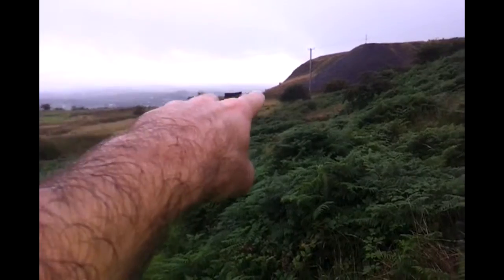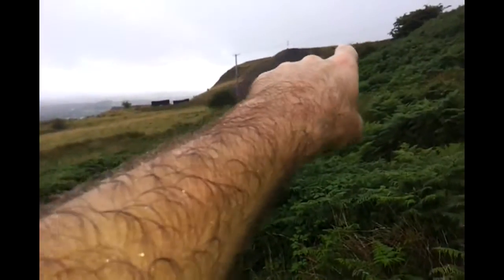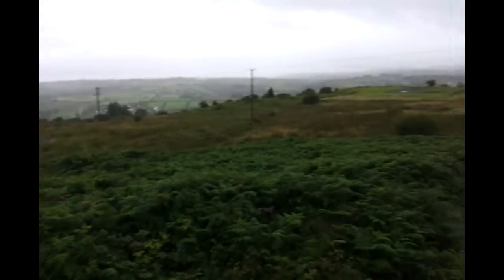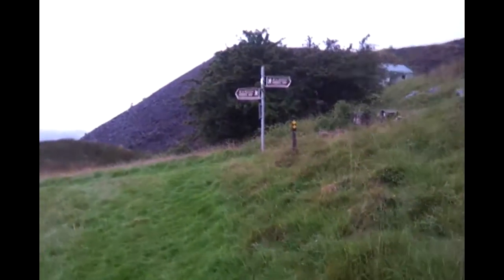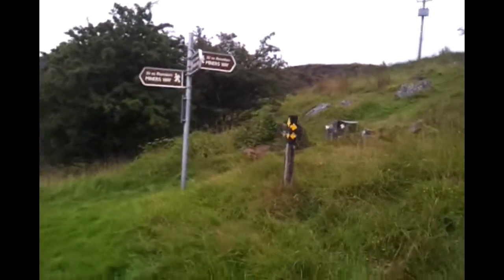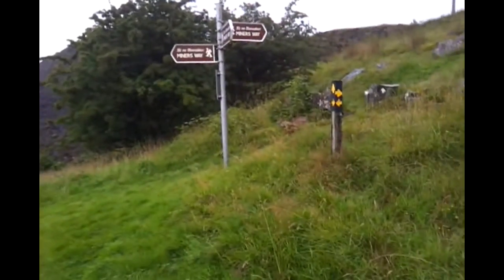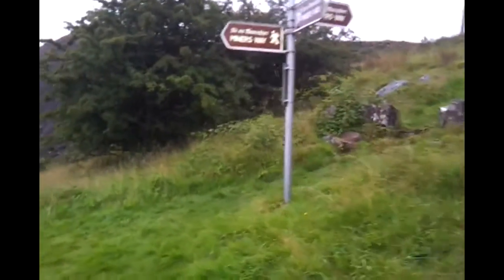This is the back of the Arigna mining experience, the helicopter pad, the mine and the museum just there. Wow, we've come in above the top of it. Right, here's the problem. 3 signs. Up the way, down the way and back the way. Well, we ain't going back the way.